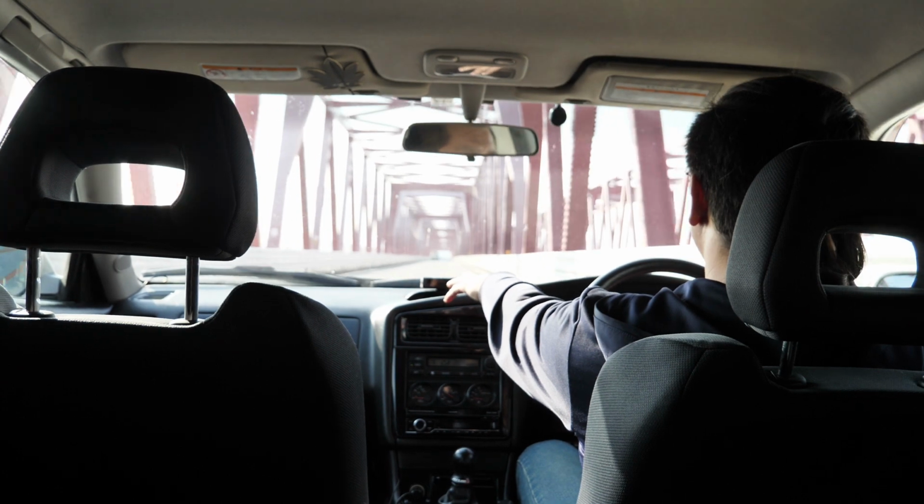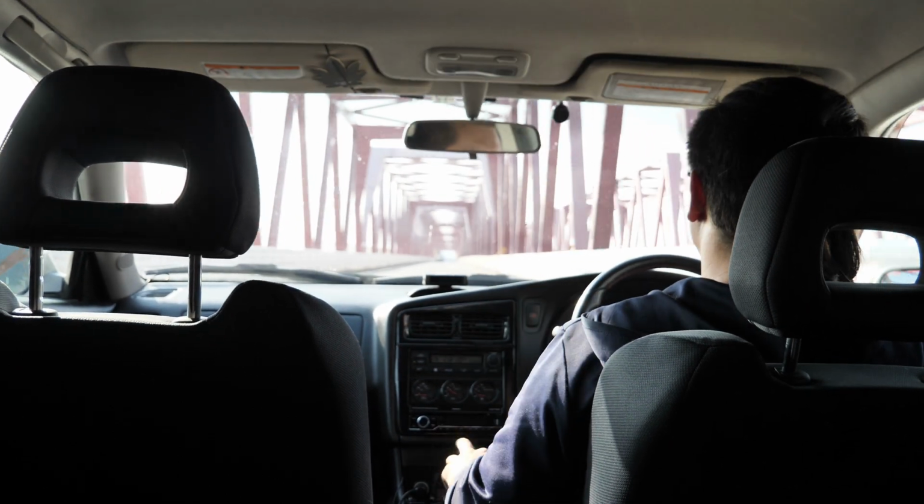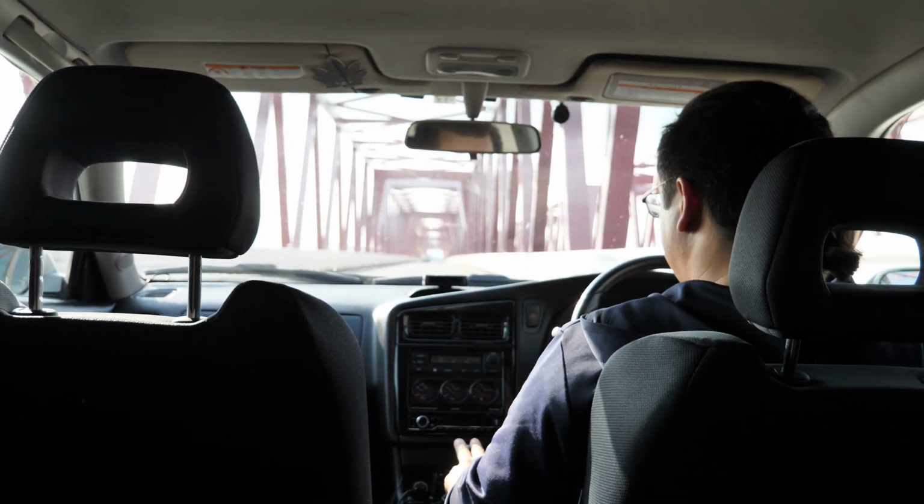Yeah, other interesting thing here on the interior, by the way, we do have this tire pressure monitor, which is working really nicely here.